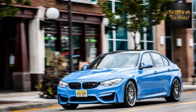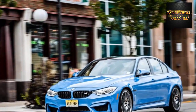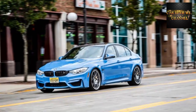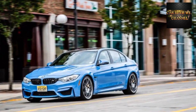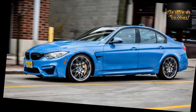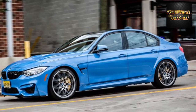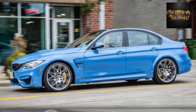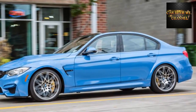This $5,500 delicacy is available on both the M3 and its coupe kin, the M4, but not on the M4 convertible. The M3 was born in 1986 as a limited production racer, the ideal gambit for BMW's motorsport division, later shortened to the M division, to advance its tuning expertise in the Deutsche Tourenwagen Masters, DTM, racing series.